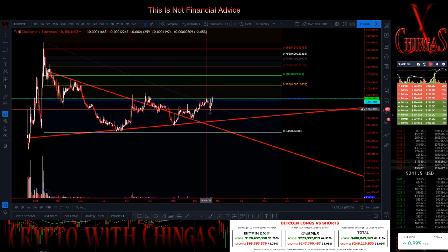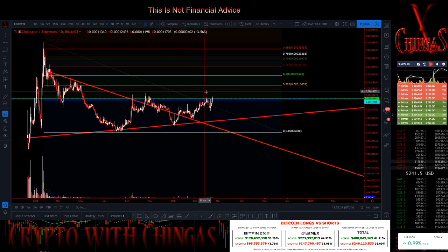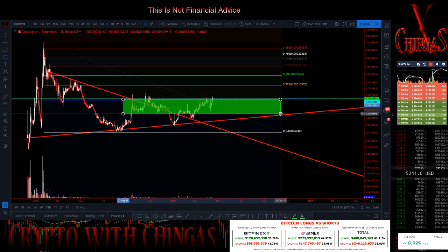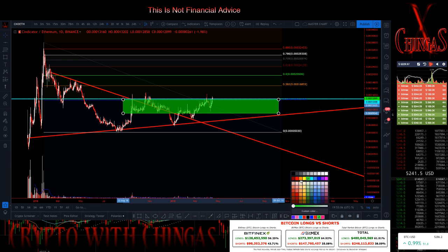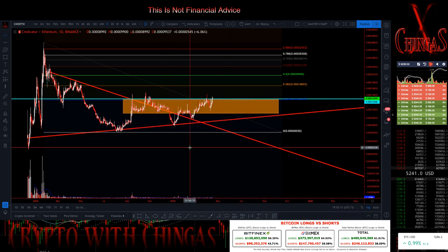Maybe. It's ugly. Neckline would have been way down here. So the break up above would have been distance from head to neck. Might have even gotten that here. Drop, support, push up. So this support line's good too, right here. So really, you can reasonably do something like that for range.